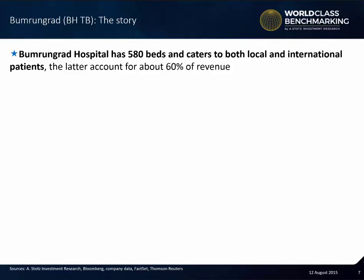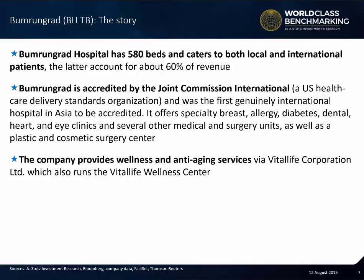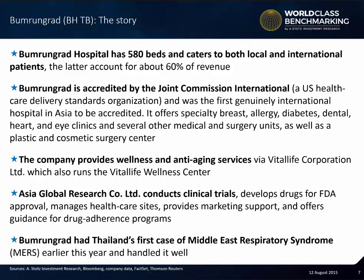Let's go into the first one. Bumrungrad has 580 beds and has about 60% of revenue actually coming from foreign patients. It's a very highly accredited hospital and one of the first in Asia to get the Joint Commission International accreditation. It's got a wellness and aging center which has been going on for a long time. In fact, I've been a customer there in my past. And then it has a company called Asia Global Research, which does clinical trials. And finally, it's the hospital that had the first case of Middle East respiratory syndrome in Thailand, and was able to contain that very well. So it kind of tested their systems.